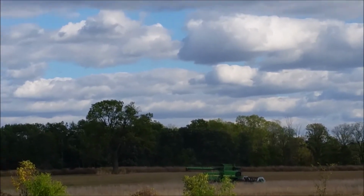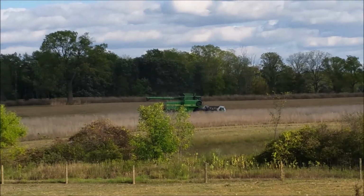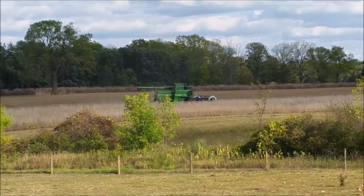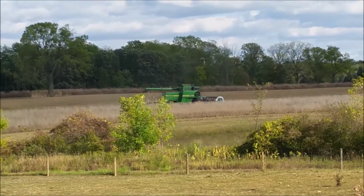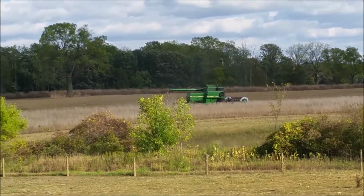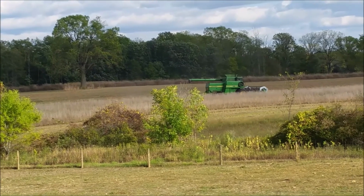So this is actually a first cutting on this field because we let it grow out. It is quite tall. When the deer are out there, you can't even see them. They're just absolutely hiding in it. So they've kicked out a lot of deer during that.